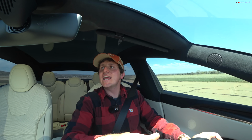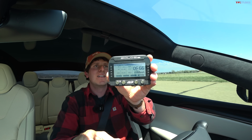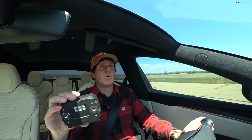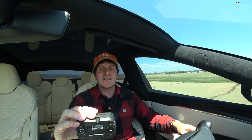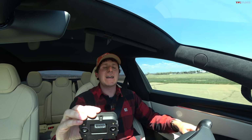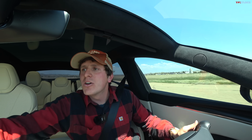Well, that was 118 miles an hour at 6.66 seconds in the eighth mile. 6.66, if that isn't telling as to what this car is capable of, I don't know what is, because that number is not a coincidence, I don't think. We hit 60 feet in 1.8 seconds at 43 miles an hour. 330 feet into the race, we were at 92.2 miles an hour.